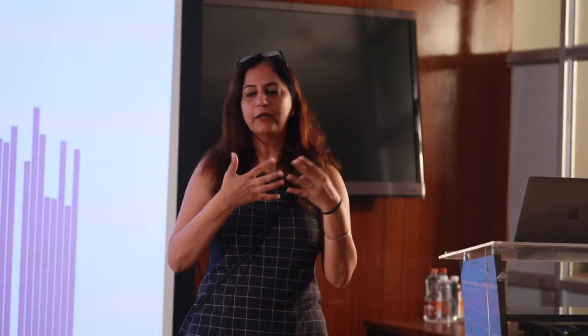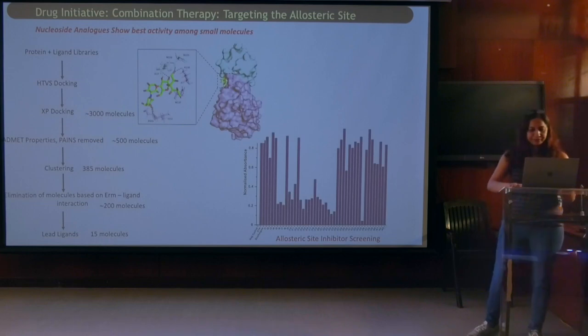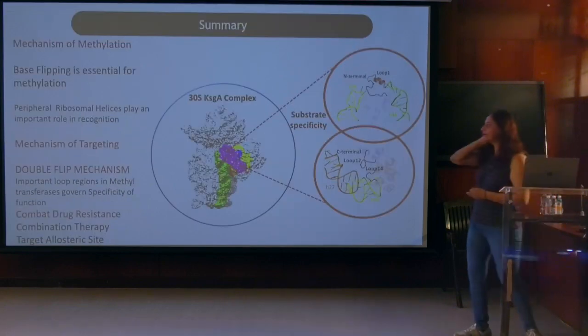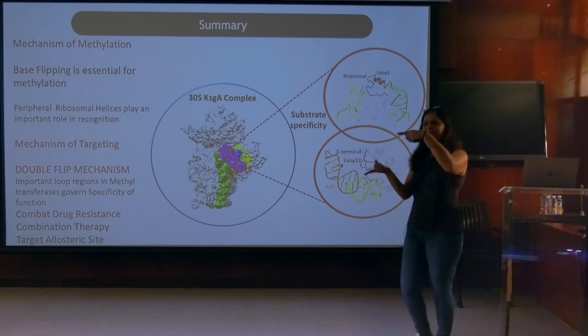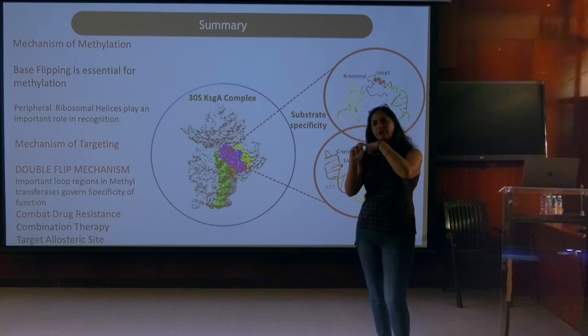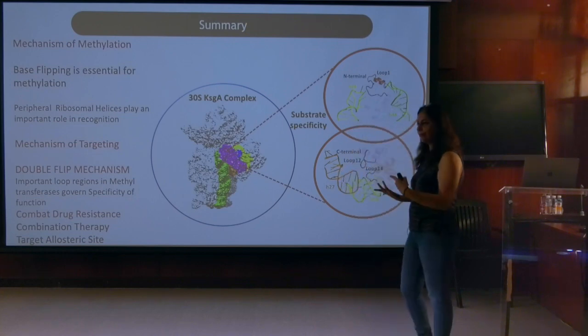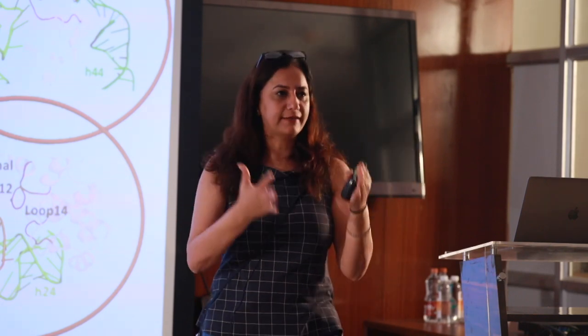Putting them together, we are trying to refine our inhibitors and hope that we are able to bring some light to this work. With that, I would like to summarize that you need the double flip, and inhibitors to that allosteric site is what we are looking at, and that's how the recognition happens, and you can then have a unique way to actually address this resistance.